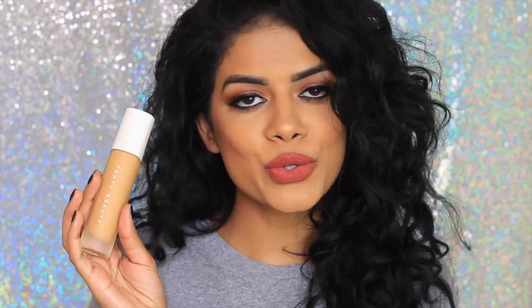These are in no particular order. I honestly, it depends on my mood. So the first foundation I'm going to mention is what I'm wearing right now, and it is Fenty Beauty. I'm in the shade 310. You can see for yourself how good this foundation looks.